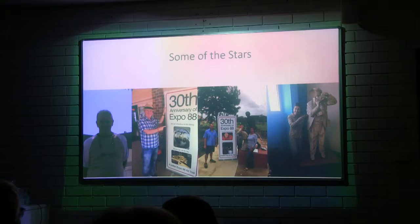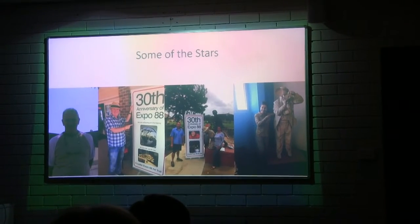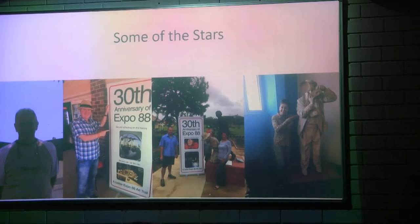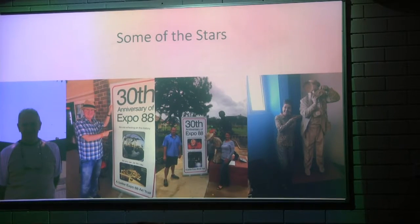And there are a myriad of people that have been involved in the 30th anniversary. Norm, who's been a constant help to me over the years, as you'll verify. A fellow called John McGregor is the next, as we move from left to right. John founded a web page called Foundation Expo 88, and the YouTube will be found under the Foundation Expo 88 YouTube channel, which is a bit of a historical anomaly.